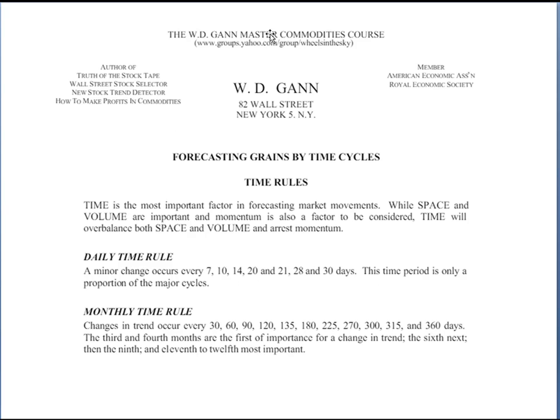In his commodity courses and stock courses, he often didn't mention the astrology, except in one particular course where he comes right out and says it's planets. But he usually kept that information to himself and to his private students.